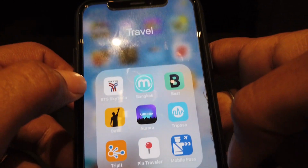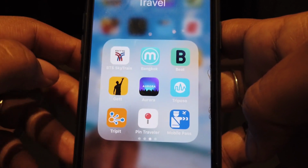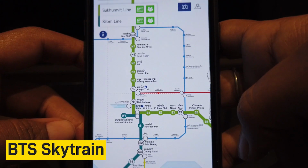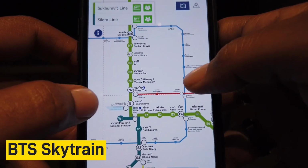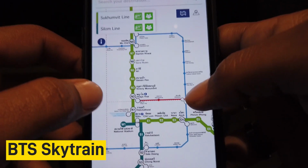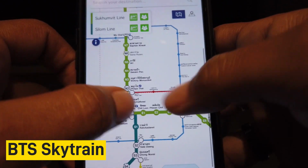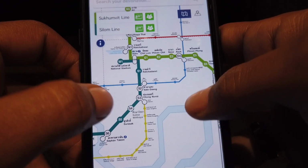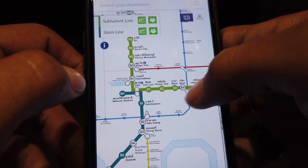So let's take a look at another one here. The biggest mode of transportation here is the BTS Skytrain. So this is the app for them. And you don't really need to do much in here other than you can see where you're going on the different lines. So for the BTS and the MRT, you can see right here what the different stops are.